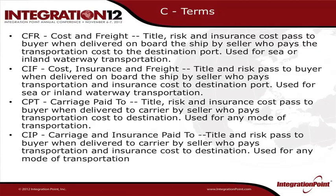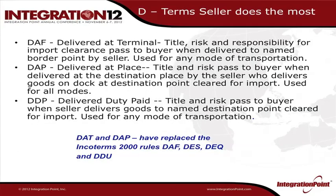And then the second group tends to be C terms, where the seller is paying not only up to the ship, but all the way to the foreign port. And I say ship or plane, paying for transportation, paying for insurance. So the real difference is: are you paying the insurance? Are you only paying the freight? And how far are you paying it up to? And then what's called D terms, where the seller is paying all the way to the end customer. So that's including the inland portion, including duties and taxes.